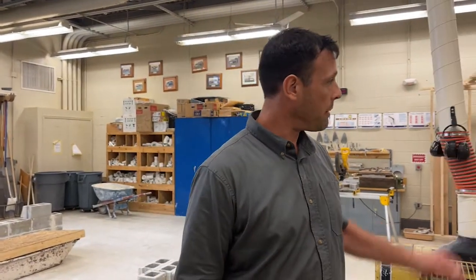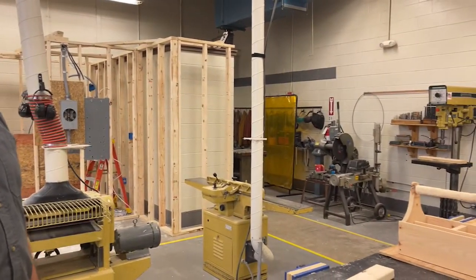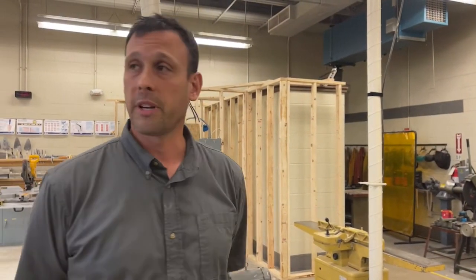If you do really well in your third year, you can move into welding. That's not part of our program of study, but we do teach it if we have time. And welding is over here in our corner. We've got a TIG welder, a MIG welder, an oxyacetylene setup, and a plasma cutter. It's a good opportunity to learn those trades if we have time to do it.